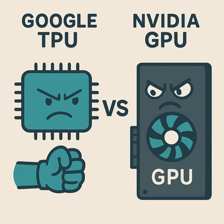NVIDIA's GPUs were originally designed for computer graphics, but have evolved to be remarkably effective for AI through their parallel processing capabilities and robust software ecosystem, CUDA being the crown jewel that developers love. TPUs, being purpose-built for AI, can achieve higher performance and energy efficiency for specific workloads. They excel at the matrix multiplication operations central to neural networks.